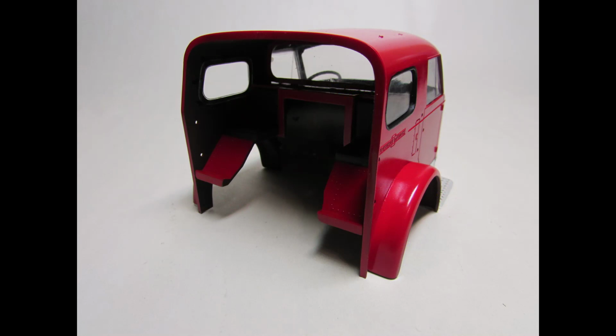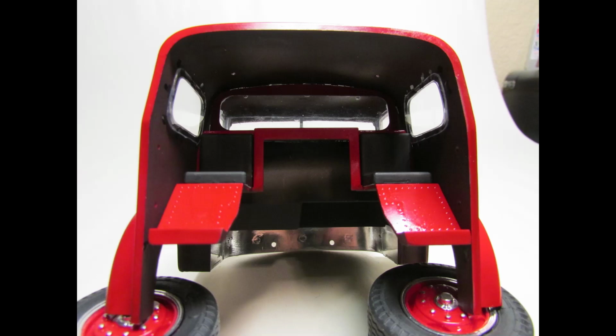Now glue the fender plates to the fenders and the tow rings to the front bumper. Glue the windows in with some clear part cement or white glue, and then finally add the interior tub into the cab with some location points and use some good strong glue to keep that in position.